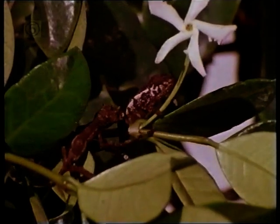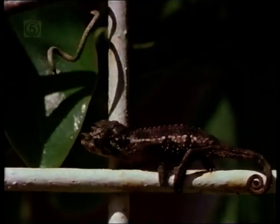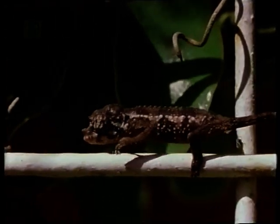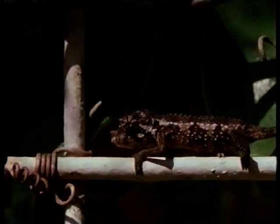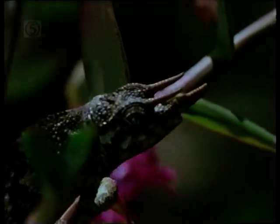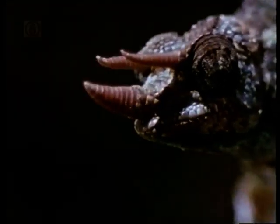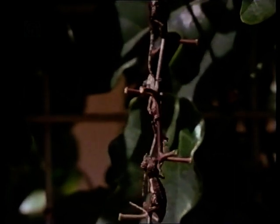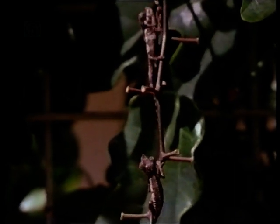There are at least 3 kinds of chameleon in the Campbell's garden, and all are welcome as controllers of garden pests. These are young Jackson's chameleons. The adults have 3 horns on their heads. Some chameleons, including Jackson's, bear live young instead of laying eggs. Their young are active from birth.